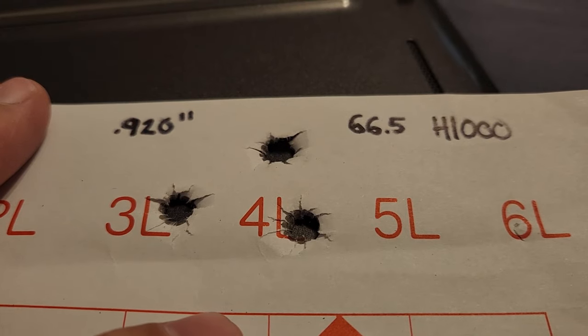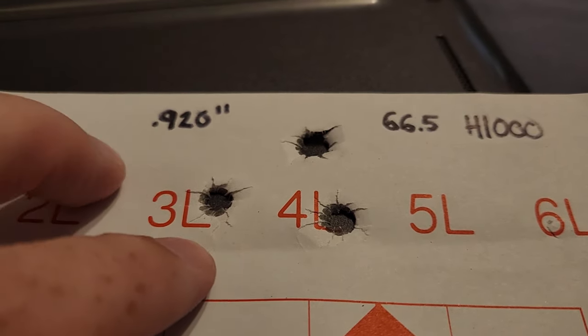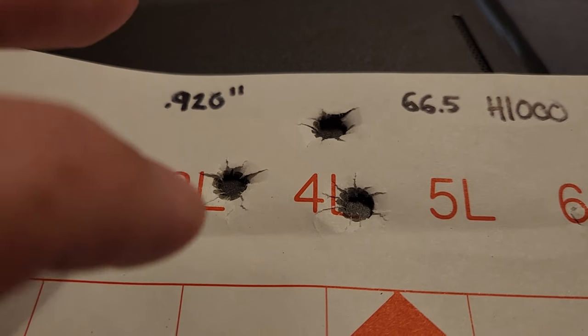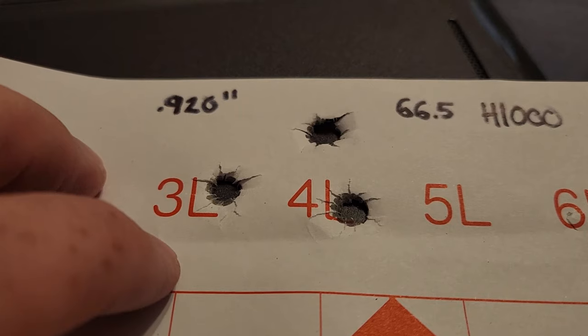Okay, the first group with 66.5 grains of H1000 is not too shabby. 0.920 inch group, so it is sub MOA. We did not test velocity on this one. If I had to do my best guess, it'd be around 2850 feet per second.